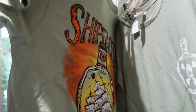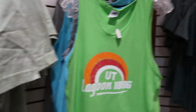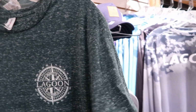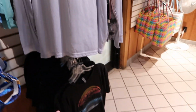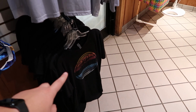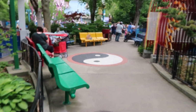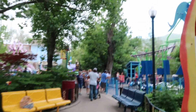Oh, shipwrecked. That was very confusing. This one has fun colors though. And then a compass. It's kind of funny, I never realized they had all these different types of merch for just Lagoon Beach. Primordial, I actually really like this one. I think that's a very fun coloring. And then swim shirts. So kind of cool.